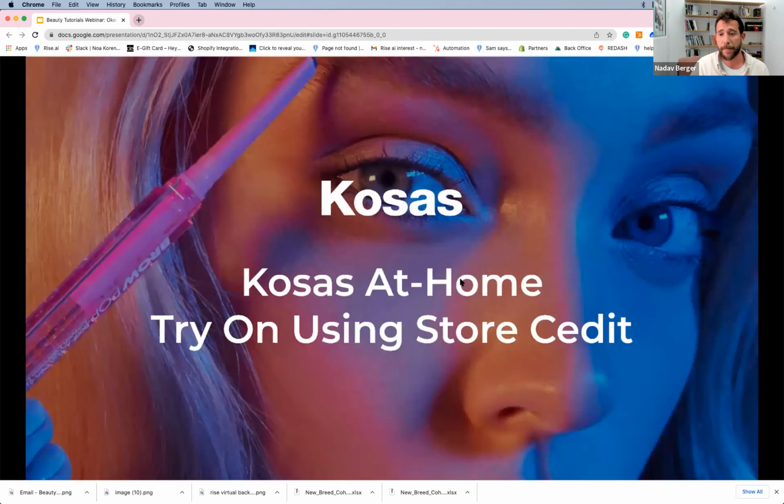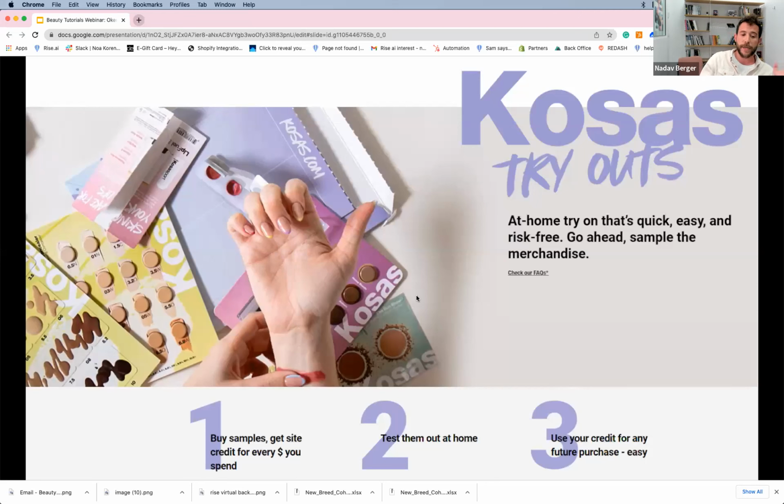A few examples that we wanted to share: Cosas has a really unique offering using our product. Cosas has a try-at-home program where you can try things the first time and get credit equivalent to the value that you are sending out. So you buy samples, you get site credit for every $1 that you spend, and you can test it at home, and you have credit that you can then use at the next purchase. So before spending a lot of money on a full catalog, you can try things at home and get credit that ensures you'll stay in the store cycle.